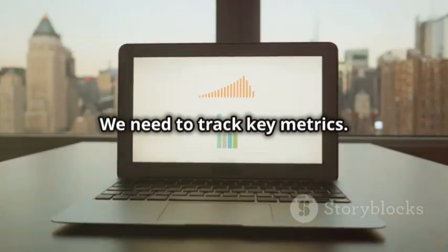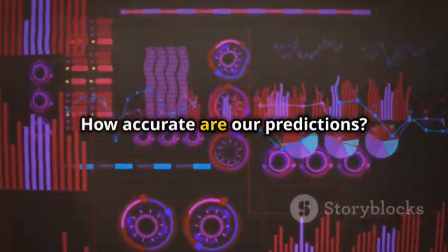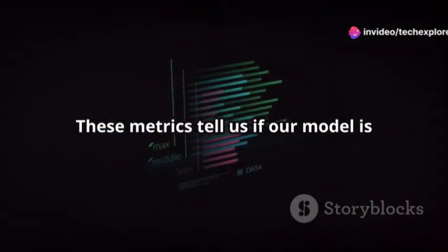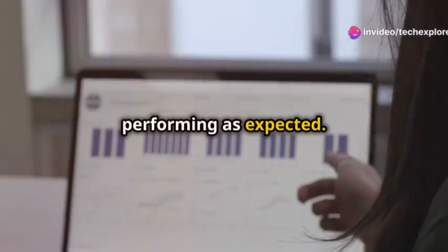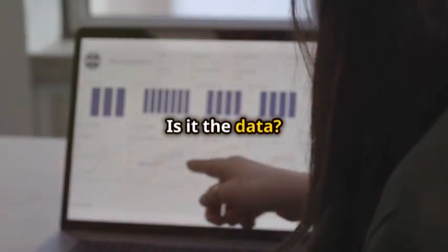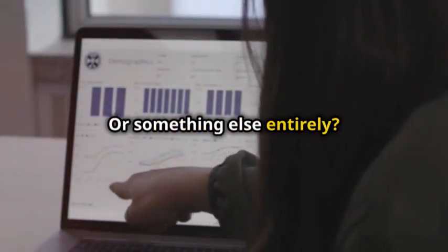We need to track key metrics. How accurate are our predictions? How fast is the model responding? These metrics tell us if our model is performing as expected. If not, it's time to investigate. Why is performance dropping? Is it the data, the model itself, or something else entirely?